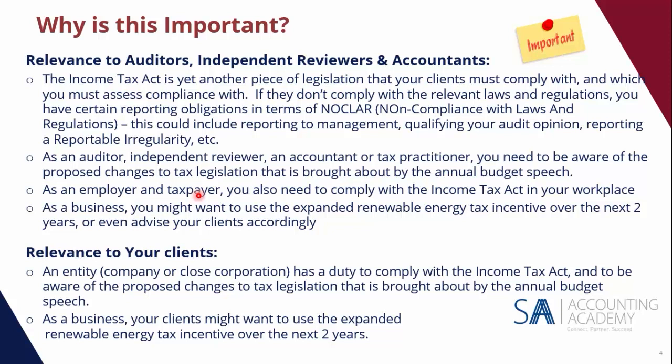So in your own capacity as a taxpayer, you might also want to comply with the Tax Act in your workplace, and you might even want to use the expanded renewable energy incentive over the next 2 years, and then also advise your clients accordingly. So it's important that you polish your knowledge on this topic. All right, the relevance to your clients is the same thing. They have to comply with the Income Tax Act, and they might want to use this incentive in their businesses.